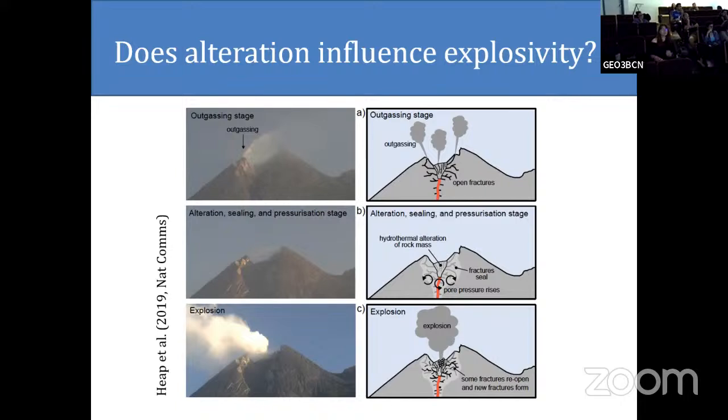So we have 3 stages. We have an outgassing stage where the gases can escape and everyone's happy. And then we have some alteration, which clogs the system. Our fractures are filled with mineral precipitates, so then the fluids can't get out. And then eventually we have an explosion, which is the result of this pressurized gas trying to escape.